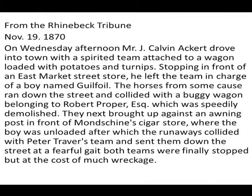On Wednesday afternoon, Mr. J. Calvin Acker drove into town with his spirited team attached to a wagon loaded with potatoes and turnips. Stopping in front of an East Market Street store, he left the team in charge of a boy named Goldfoil. The horses, from some cause, ran down the street and collided with a buggy wagon belonging to Robert Prosper Esquire, which was speedily demolished. The next brought up against an awning posted in front of Monshine Cigar Store. There it is. Where the boy was unloaded, after which the runaways collided with Peter Traver's team and sent them down the street at a fearful gait. Both teams were finally stopped, but at the cost of much wreckage.